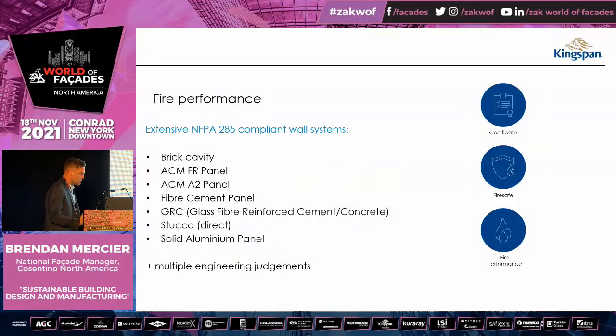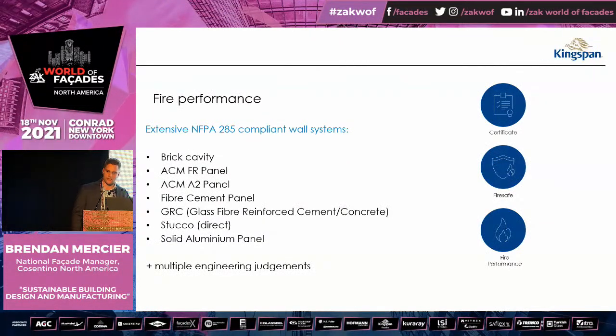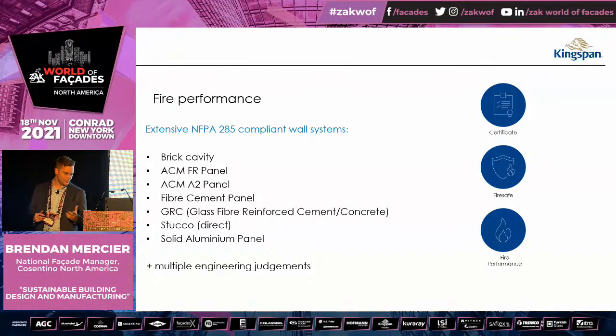One thing we haven't mentioned much at this conference is fire performance. I won't go into too much depth because we're running out of time, but especially now with some of the code changes in New York, I'm not sure how aware you are, but especially next year there are going to be a huge amount of changes depending on what materials, combustible and non-combustible, how high they can go, fire stopping.